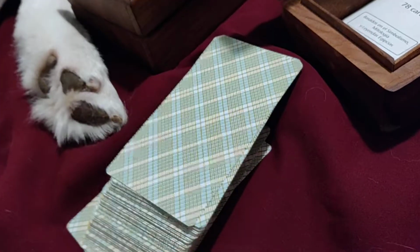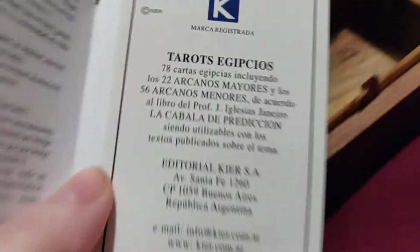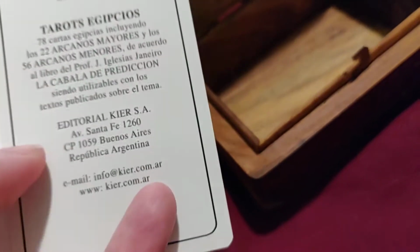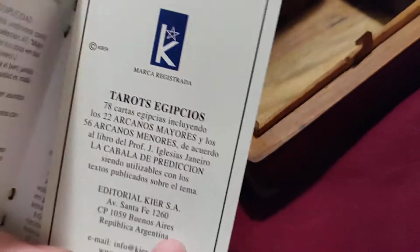Anyway, you don't need that. Of course, it comes with the booklet. It comes with the additional cards that tell you where it's from and what it includes: Kier editorial, Buenos Aires, República Argentina, and their email. This is the same company that published the ones I had in English. This booklet is not multi-language. It's all just in Spanish.